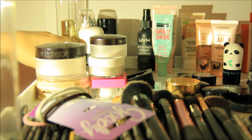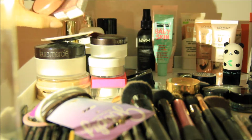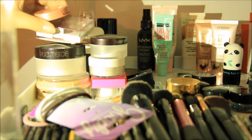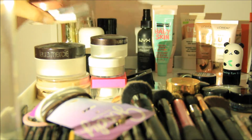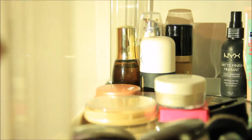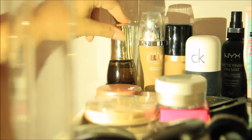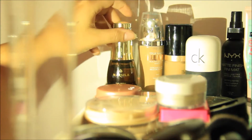You probably can't see them at all. I only have like really 3 blushes by themselves. I got a Makeup Geek one, a CoverGirl one, and a Tarte one. I use the Tarte one the most. They're just kind of behind here because they're one of the last few powders I put on my face. Behind them is my foundations. I only have 3 foundations right now. I used to have a lot more, but I couldn't afford it.